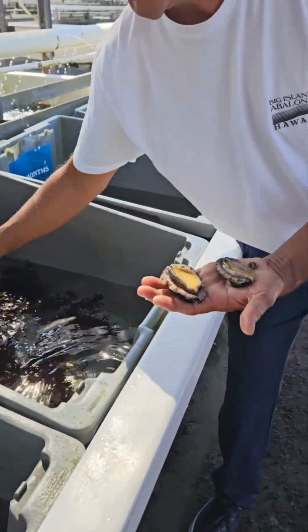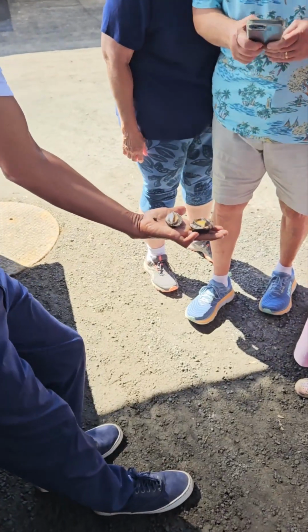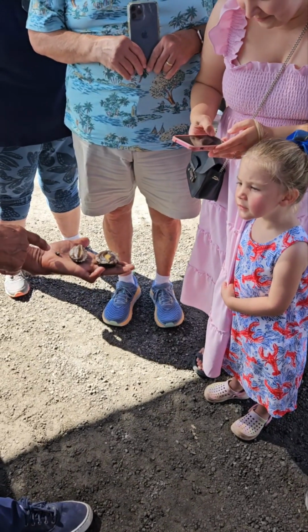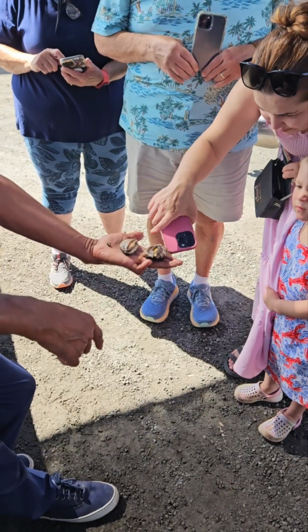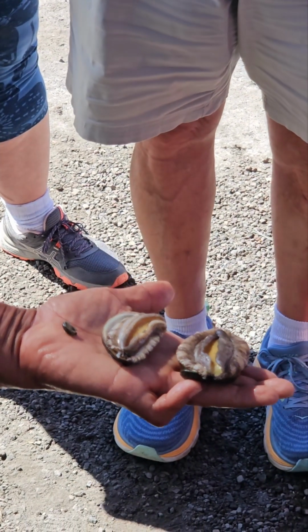All right. So we have 3 different sizes right here. Wow, you see it? Look, baby one is moving. There's a baby. That one is about 3 months old. This one here is over 1 year, and this one is about 2 years right there. We don't consider them adults until they're about 3 years old.